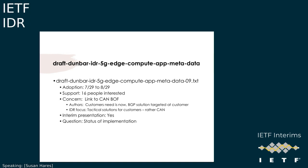We've got draft Dunbar IDR 5G Edge Compute App metadata. We extended the first 2-week call to end after this interim. We've had about 16 people interested. The link to the CAN BOF is the question that was raised. The authors say the customer need is now, the BGP solution is targeted at the customer, and IDR focus is tactical rather than CAN's long-term big approach. So if it helps CAN in the future, great.